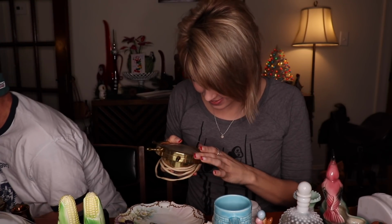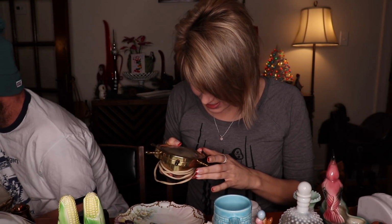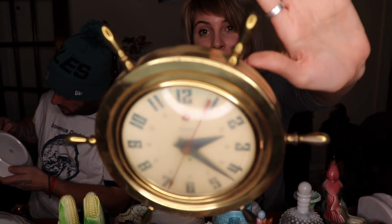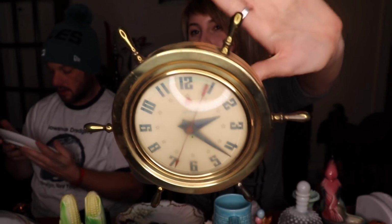We are running out of battery. Look at this. Oh, it's a clock. I thought it's kind of cool because it's a ship steering wheel. Telechron. I don't know. It's a good thing that today I added clocks and watches to our categories in our store. There you go. I knew there was a reason.